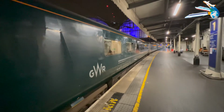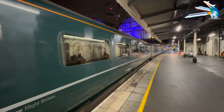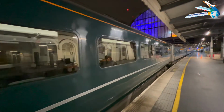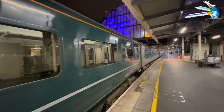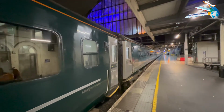We are now walking past the first of 2 passenger carriages on the Night Riviera service. On the service you can either buy a ticket for a sleeper berth or for a seat. Personally, I wouldn't pick this option, however it is a lot cheaper than buying a sleeper berth.